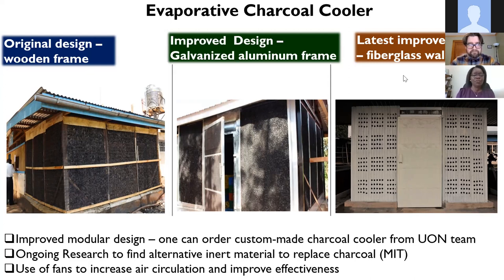And then the beauty of their design is because they have worked on this for some time, they have what they're calling a modular design. For example, if today you wanted a charcoal cooler of 3x3, they can quickly put it together for you because they have those designs in place. So they can custom make for you whatever size that you want.